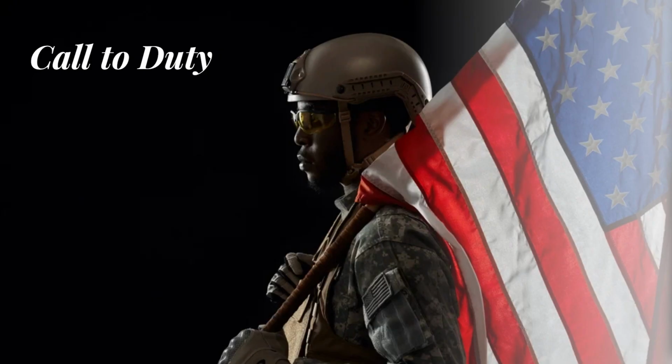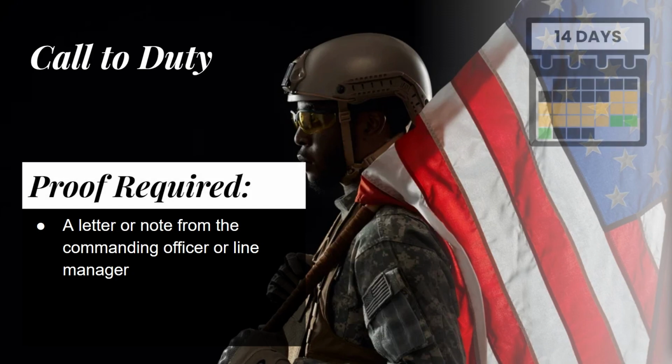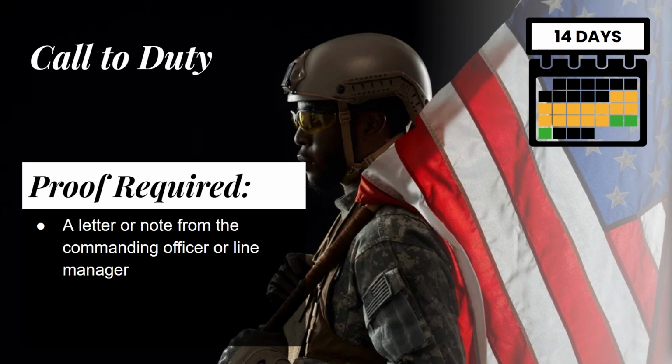If one of your guests is a member of armed or emergency services and is recalled to work with fewer than 14 days' notice, they are eligible for a reimbursement under travel protection. And for proof, we simply require a letter or note from the commanding officer or line manager to confirm the recall to duty and that it was not on their original schedule.